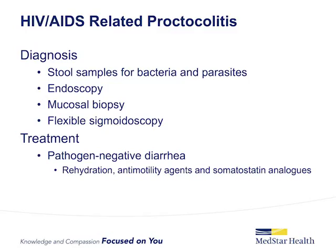In patients where CMV infection is suspected, a colonoscopy, rather than a flex sig, is recommended because CMV often involves the proximal colon. If the previous studies do not reveal a cause, then an upper endoscopy with mucosal biopsies is recommended. Treatment is based on the cause of the proctocolitis. However, for pathogen-negative diarrhea, the treatment consists of rehydration, antimotility agents, and somatostatin analogs.